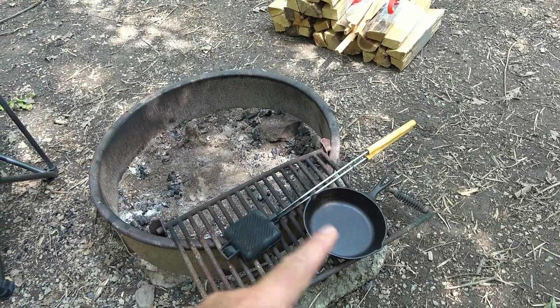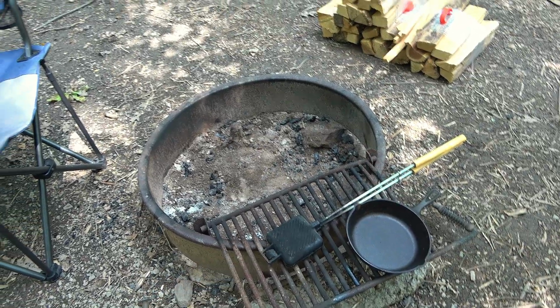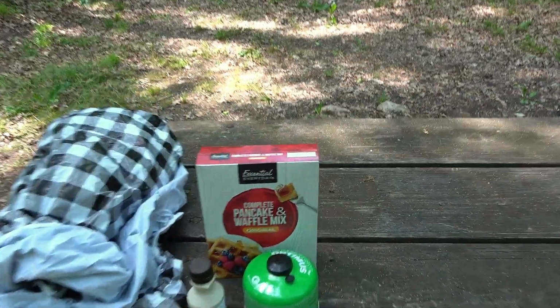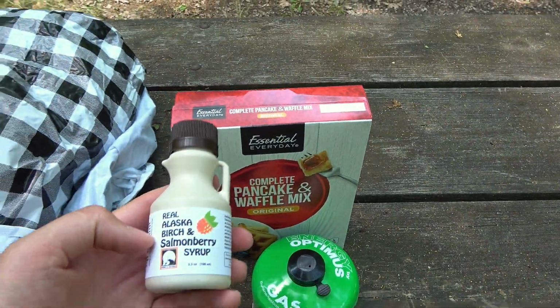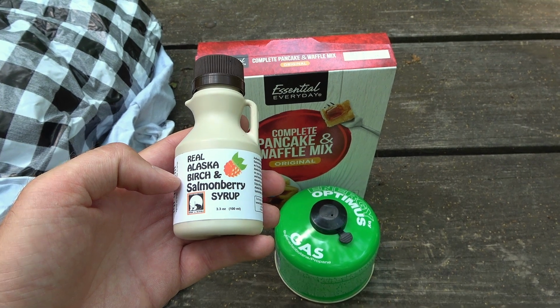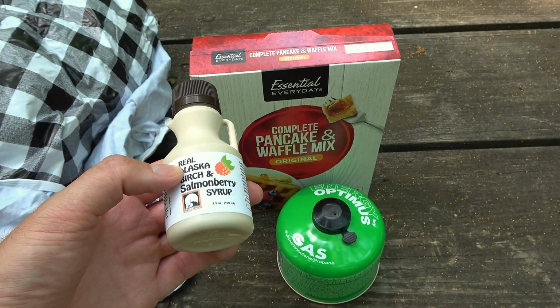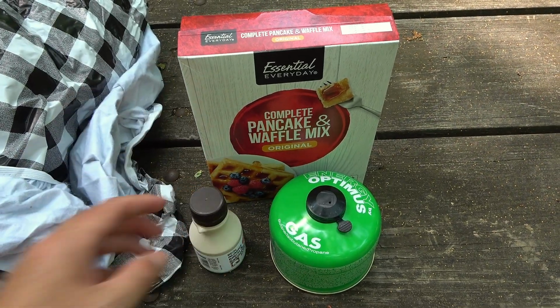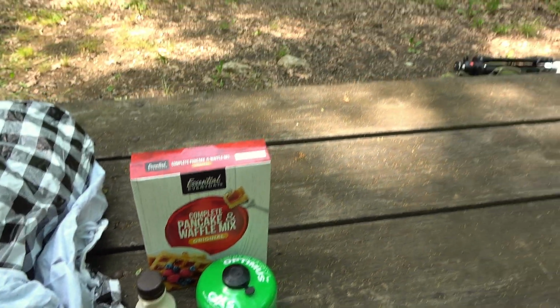Maybe in there, but I might try making them in the pie iron. We'll see. But I have something to put with them, because here's the mix. I have this real Alaska birch and salmonberry syrup. This was sent to me by, I think his name was Cole, from Alaska. He sent that to me with some other things, so we're trying that tonight.